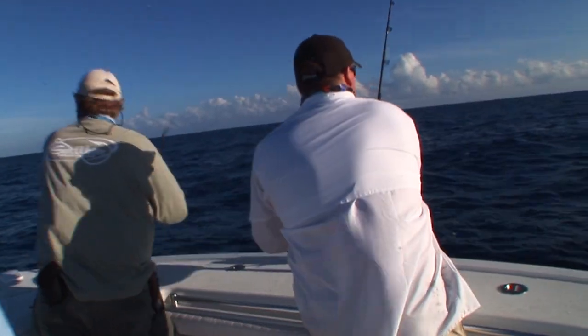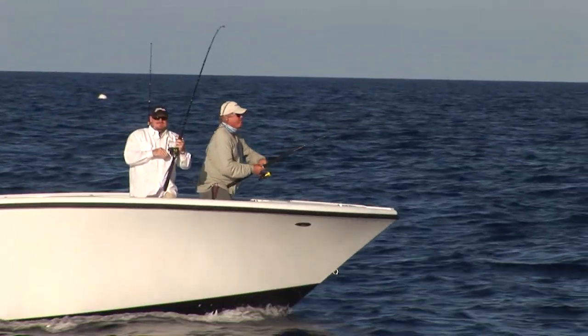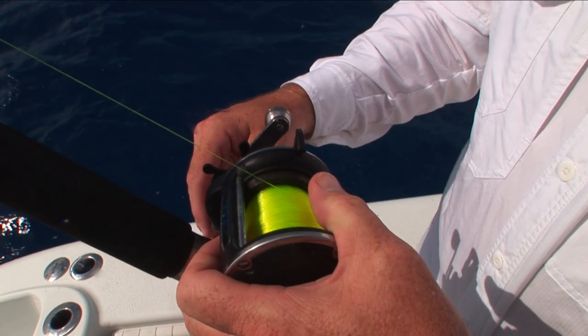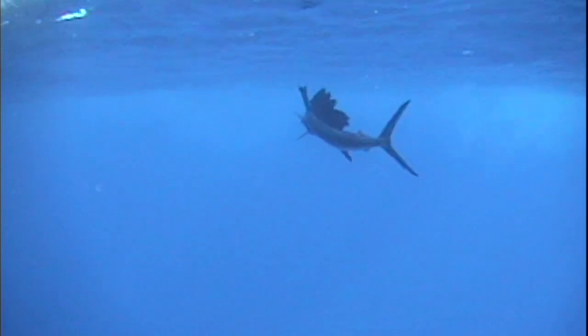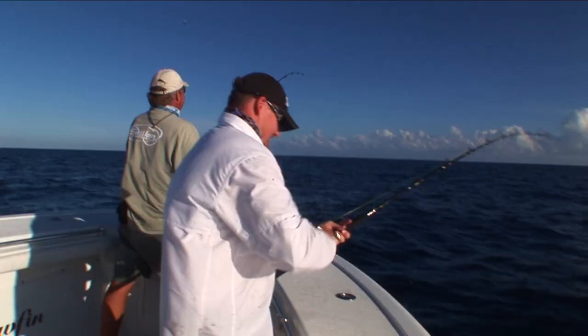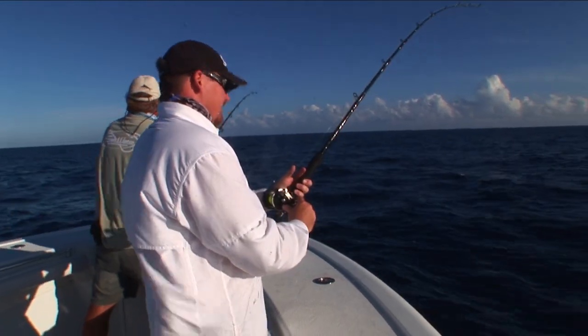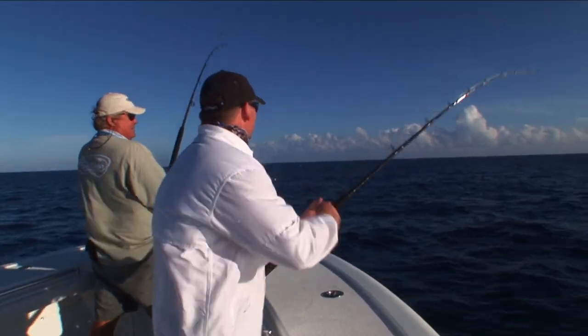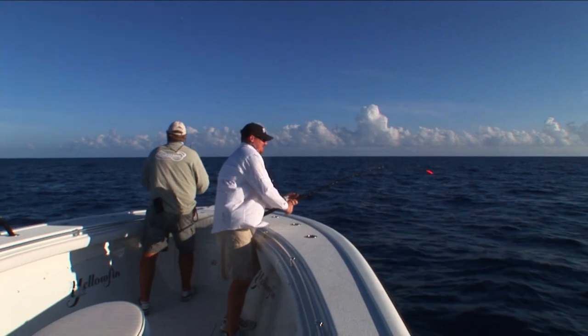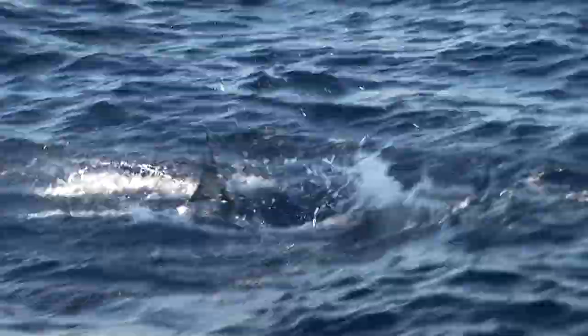A center console boat gives you a distinct advantage when fighting fish. By moving the angler or anglers to the bow, you can chase the fish down in forward gear, allowing the anglers to regain line quickly while maintaining complete control of the boat. I got a lot of line out. Yeah, me too. There we go. There you go.